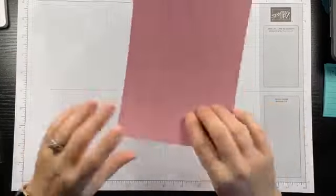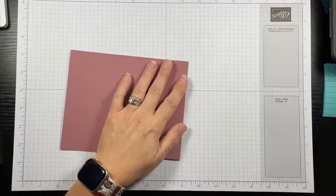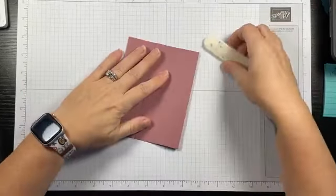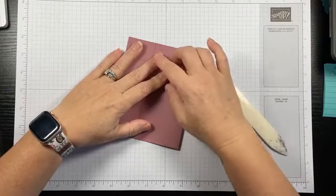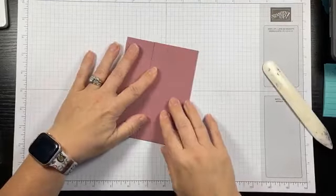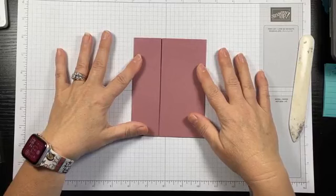So there are 2 score lines. Now we're going to fold those in and burnish those. Where did I put my... So we're going to hold those together. You're going to kind of try to push them in as much as you can, because when we're trying to meet a card together, sometimes it doesn't always come perfectly together when we score at those lines, but that's good. That's how our base is going to look.